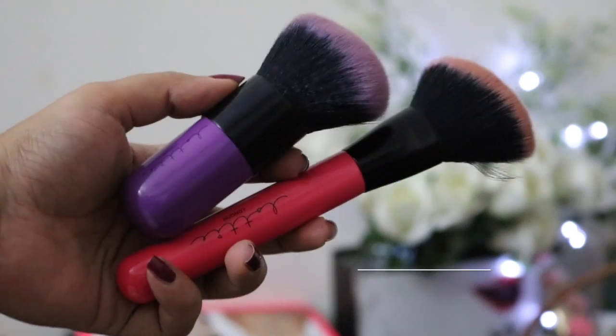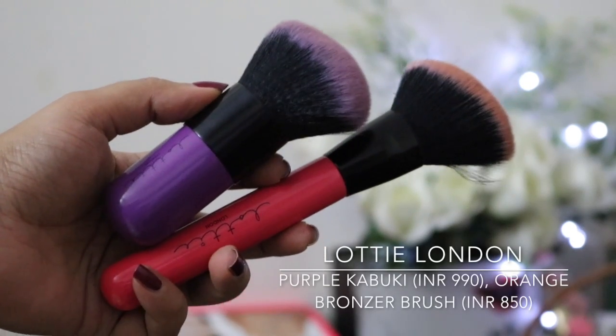Now from the brand Lottie London, I picked up 2 of their brushes. I've seen these online for quite a while, and I've never really gone ahead and purchased these brushes, but I really wanted to try them out. I want to do a compilation of brushes that are not super expensive for those of you who are just starting out with makeup. So this was one of the brands I wanted to try out.